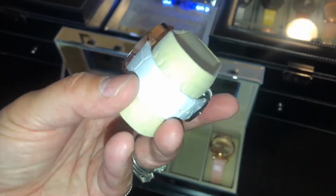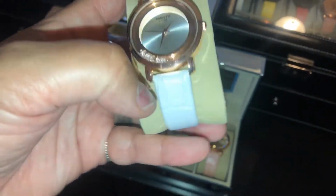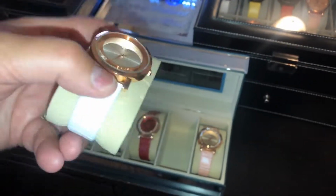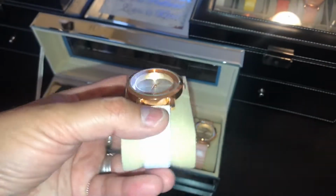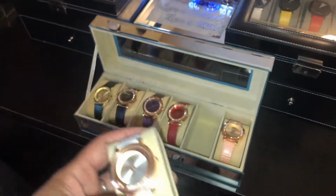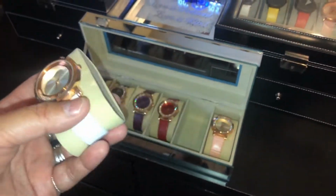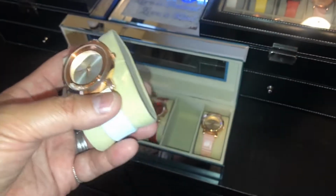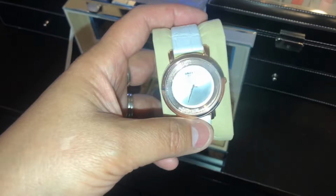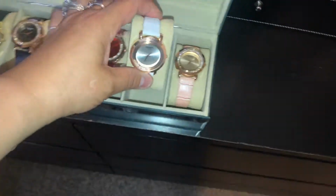So this one is a white band, also gold tone on the outer face. It has the gold tone in the inside. This came with less shimmery beads in the inside. I don't know why. Again, it's not a designer watch. It's not expensive at all, but I bought them. I'm impressed with them so far. So that's great. It was worth my buy, but I just wear them for the trendy elegance of it. So yeah, this is the white one.